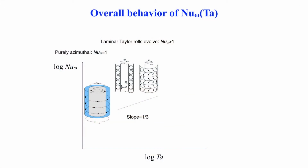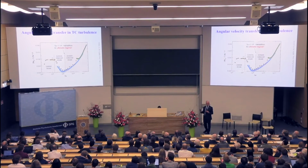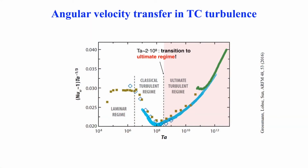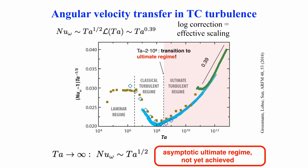When you see the real data here, Nusselt compensated with Taylor to the 1/3 versus Rayleigh, you see the transition to the ultimate regime around 2 times 10 to the 8, so at a much lower number as compared to Rayleigh-Bénard, and here you have the ultimate regime with a much steeper slope. So blue is numerical simulations, and green is experiments. And well, we're very pleased to see this predicted exponent of 0.38 or 0.39 also in this system.